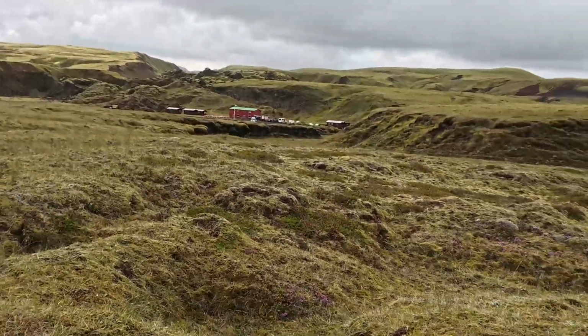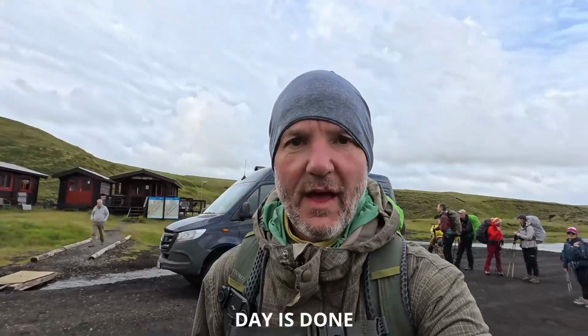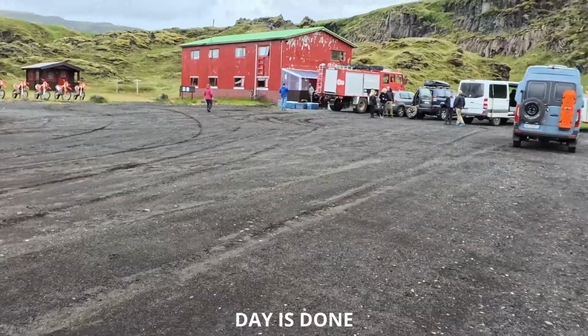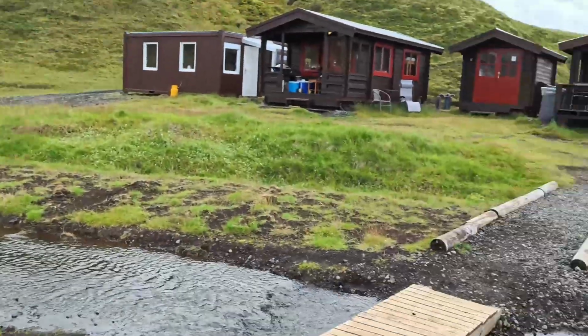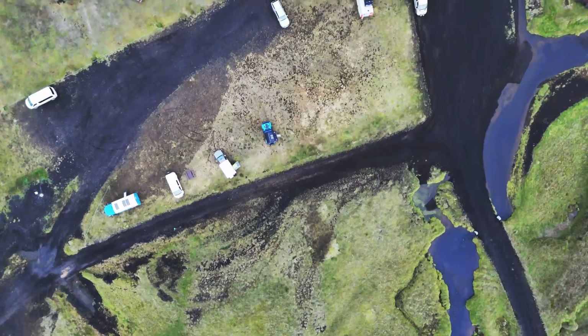Best part of the day is seeing the hut. Finally made it to Holaskjol. Day is done. My hips and my legs are tired. And they have beer here. Yes.